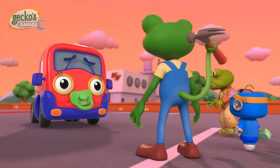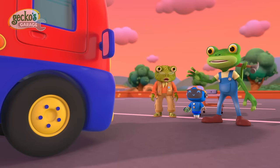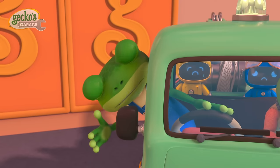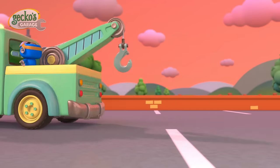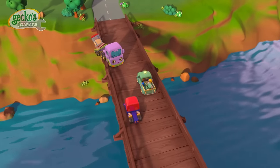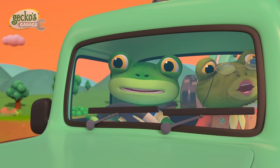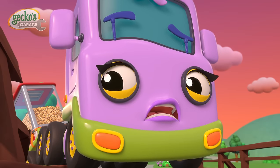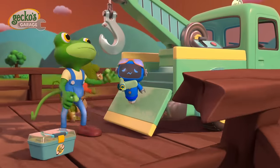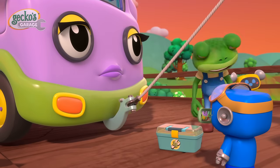Huh? Baby truck! Oh, what's wrong, dear? Mummy Truck's in danger. Go, go, Tilly Tow Truck. Baby Truck, lead the way. Spinning screwdrivers! Mummy Truck could fall into the river. Whether friends or family in need, us geckos help with care and speed. All set, Grandma!